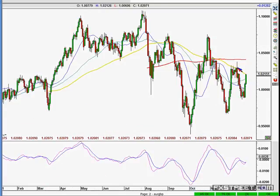But what about above here? Well, above here you have to target this top here. It was the short-term peak at 103.66. If we get above there, then we could obviously target 104 ahead of 109. But we would be wary if we were to see a bit of a reversal at this 102 mark. That would worry me quite a lot for the longer-term outlook for the Aussie, because it would be a series of lower highs on a longer-term basis, which is quite a neat downtrend.